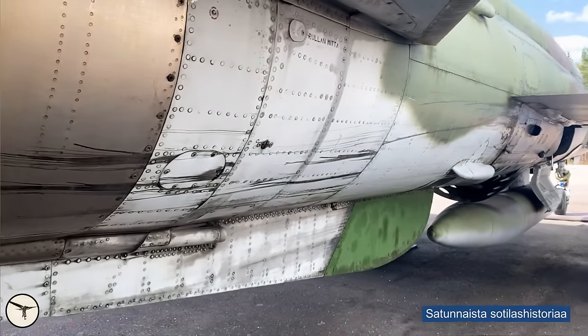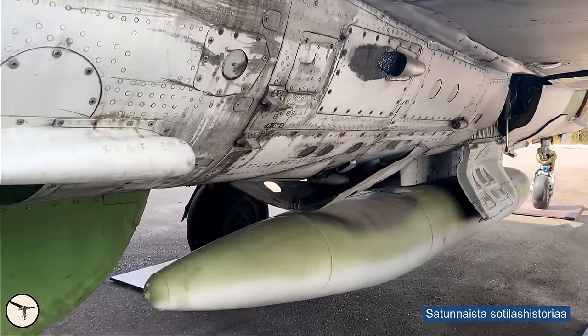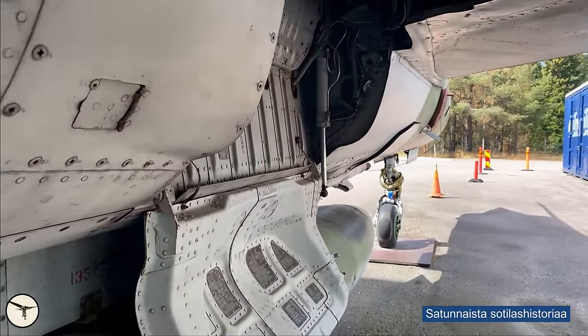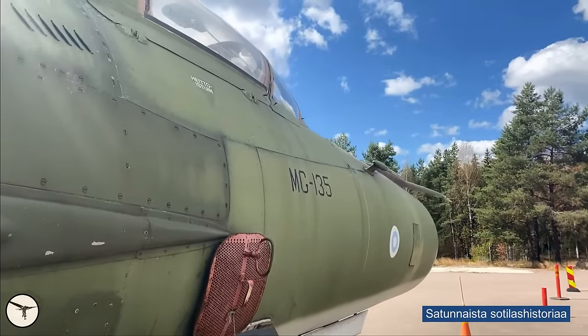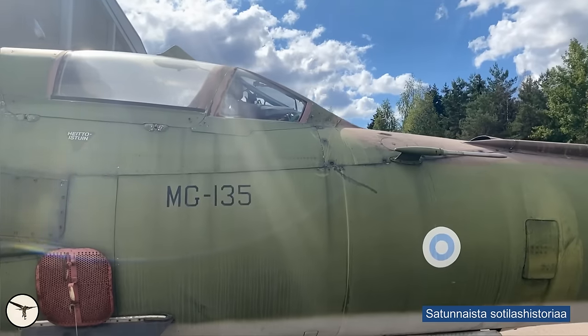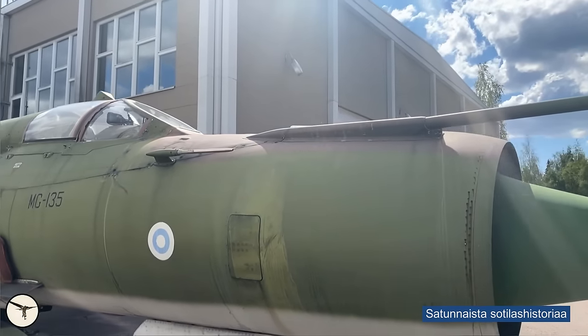Okay, let's complete the walk around. And that concludes the walk around. Let's have a look inside the cockpit.